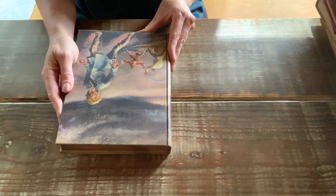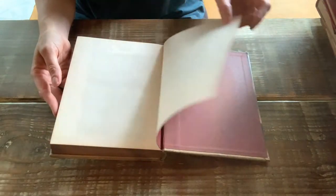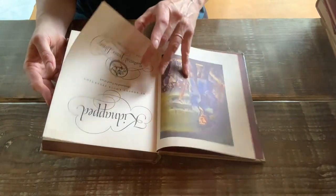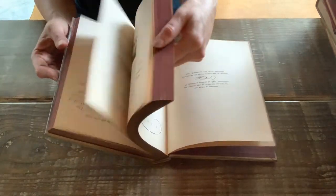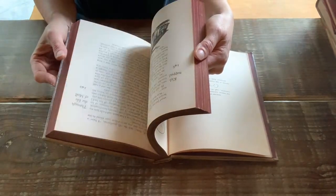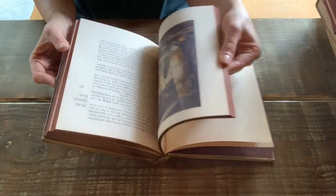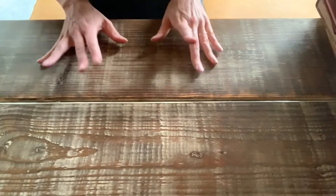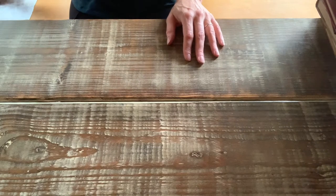And then we have this nice illustrated Junior Library edition of Kidnapped by Robert Louis Stevenson. Beautiful color illustrations in here. This is from 1948. We're going to move on to another pile now. So let me slide it a little bit closer.